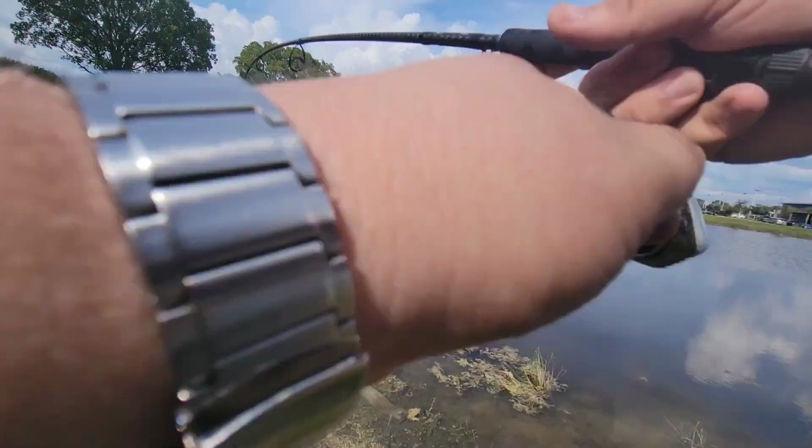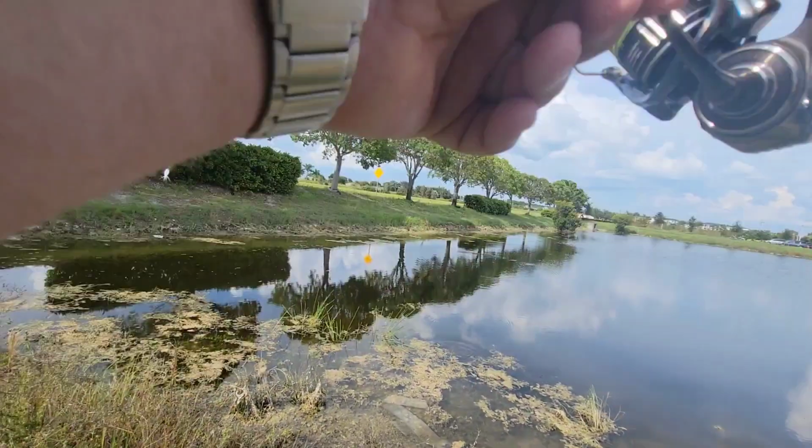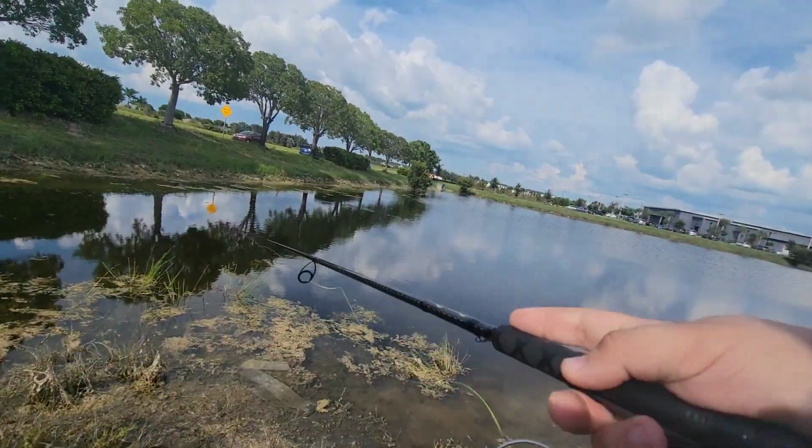I am stuck in this bush hard, and I'm trying to get it out. There we go. But yeah, that's super cool.